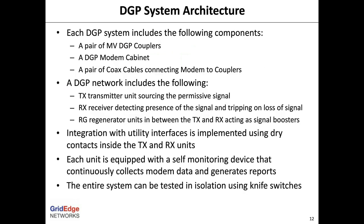The next set of slides describes the DGP system. The DGP product has 3 components: a DGP modem that contains the electronics, which is the brain of the product, a pair of couplers that are passive devices enabling safe injection and ejection of the permissive signal on the power lines, and a pair of coax cables connecting the modem to the couplers.